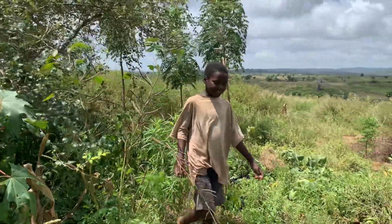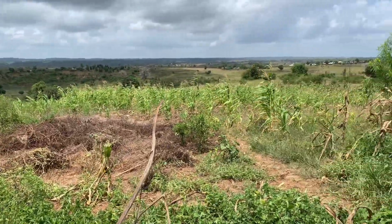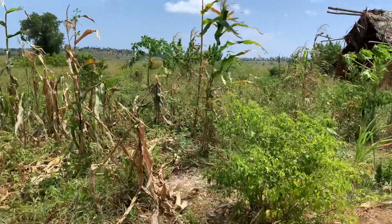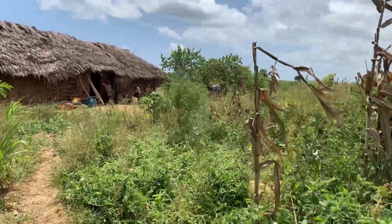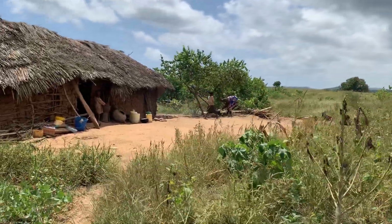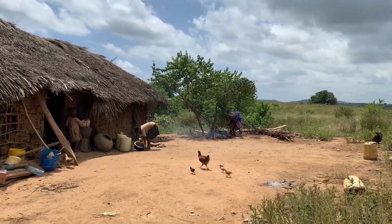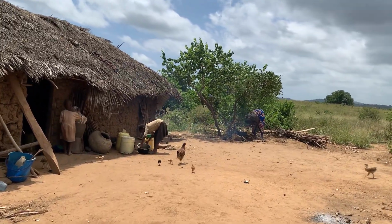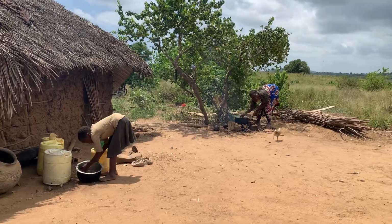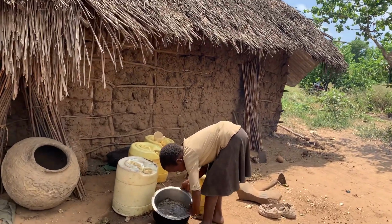Guys, I just followed him here. I thought he wanted to get something. So it seems that he didn't want to get anything. Maybe he's trying to help himself. So once we put the duck itself, and if you can see, the lady there is working on the duck, as the young girl is preparing to cook the tea.